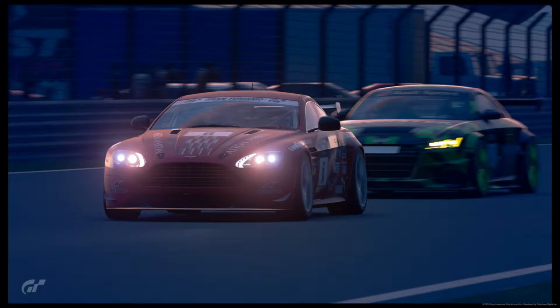What we're going to see here during the race is a fierce battle between me and an Audi TT, and I'm also going to do some comparison as to the tire usage that we see between the two cars. So I hope you enjoy this, and without further ado, let's start the engines.